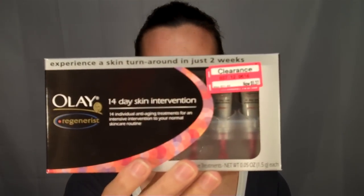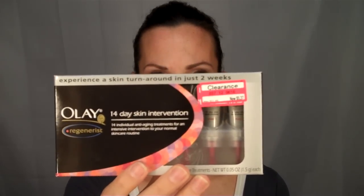And then also at Target, now this was awesome. I got the last one of this, so hopefully if you guys rush out to Target, if you want some of these things, they'll still have this. Now I got this Olay Regenerist. It is the 14-day skin intervention. It's like a little skin intervention program that you use on your face. It has 14 individual anti-aging treatments for an intensive intervention to your normal skincare routine.